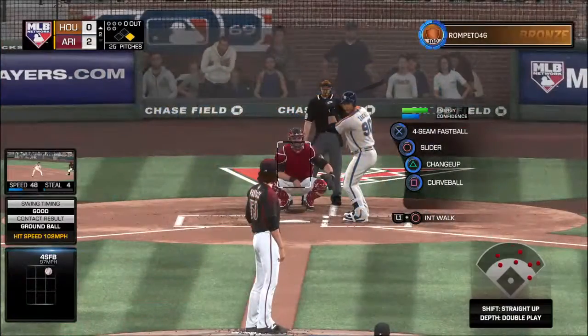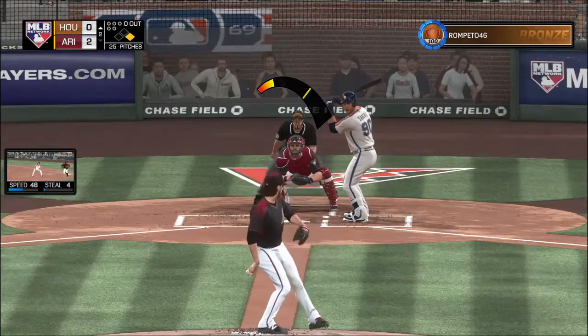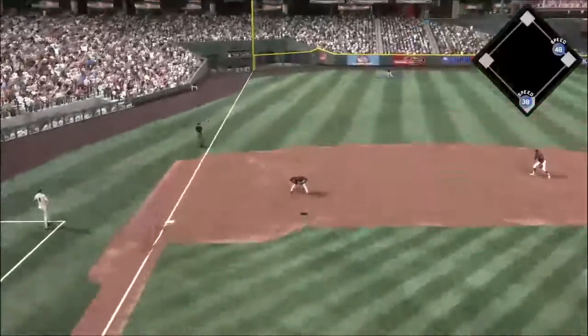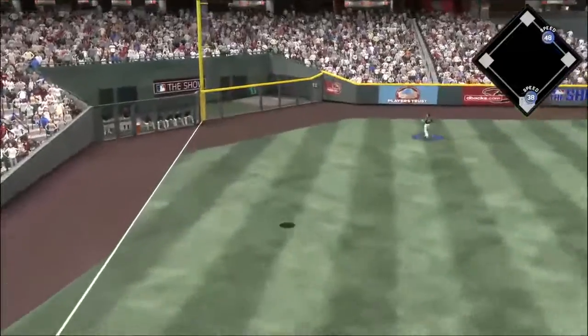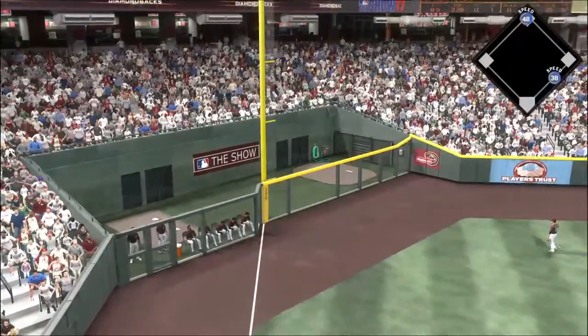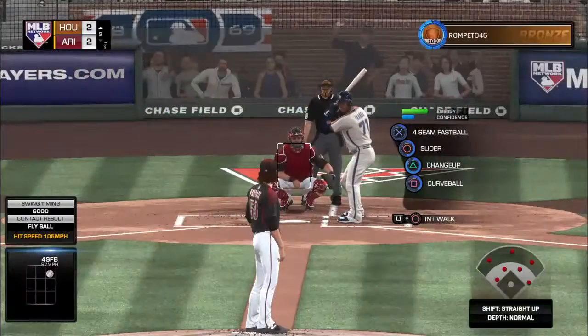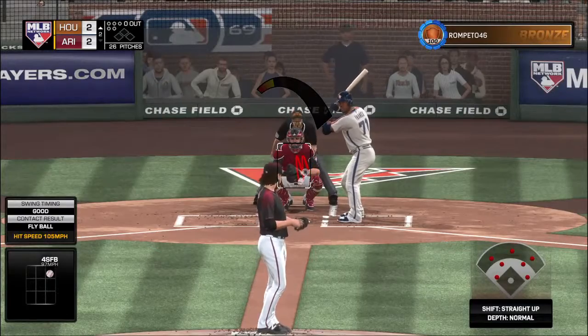So, coming to the plate, Gary Sanchez. And he's definitely off to a fast start in the early part of the season. Here's a shot to left field and deep. Look at this. That one is out of here. This game is tied.